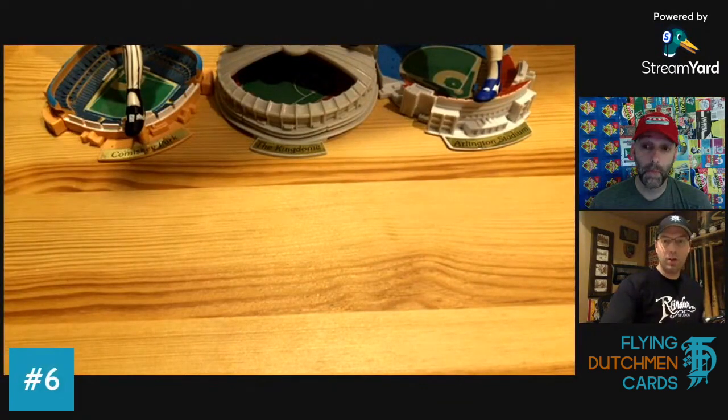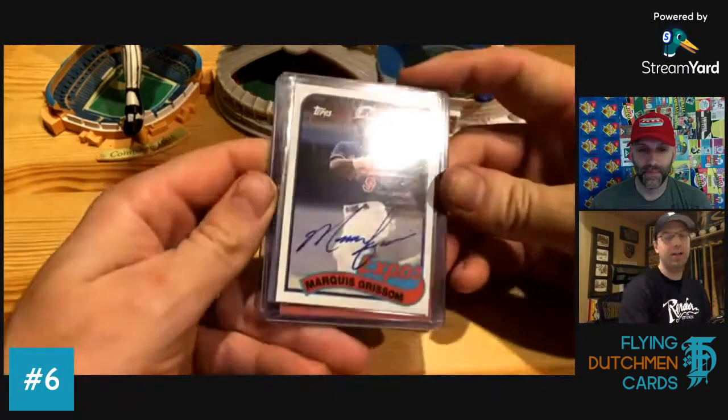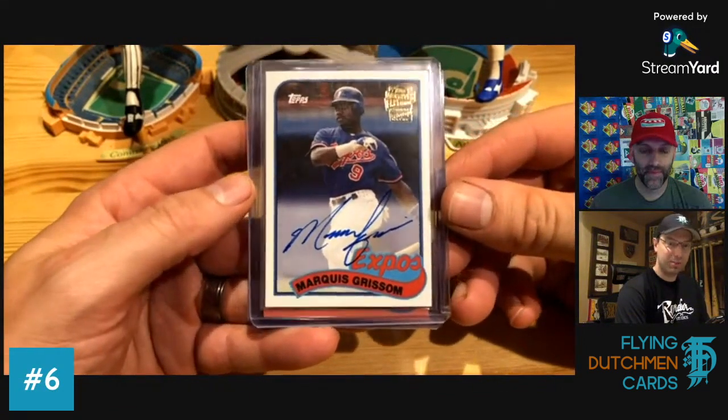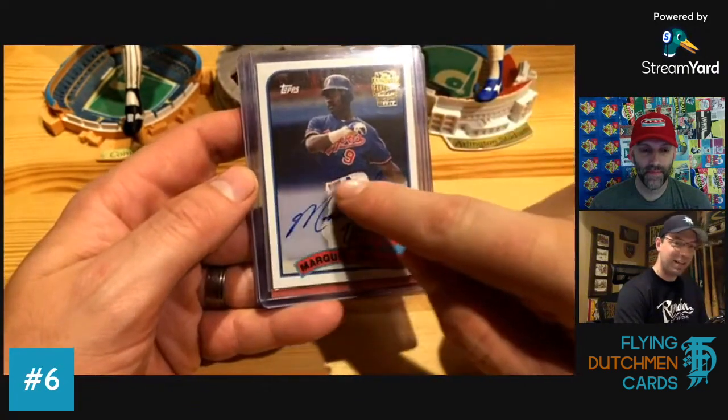So nice. Number 6. So we have a little Orioles-Expos connection here for number 6. So we got Marquis Grissom on this one. And this one's a little bit, it looks kind of like the dugout, you know what I mean?